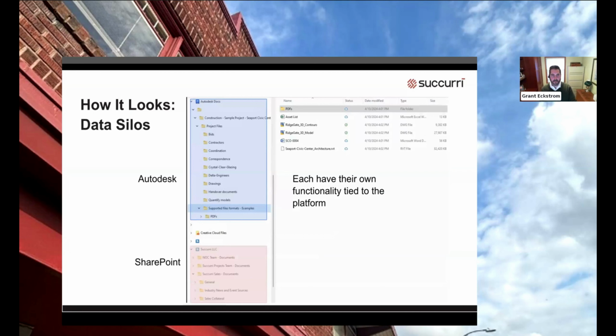So there's got to be a better solution, right, than potentially having it all put together. But how do you get it all to work in conjunction where it doesn't impact your business?